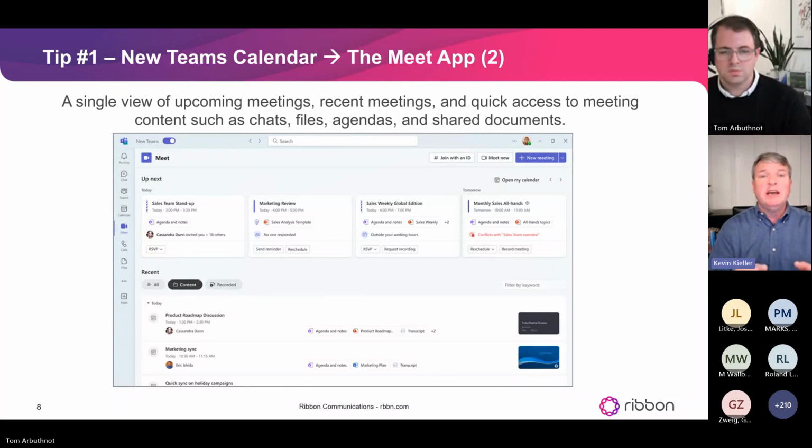And I think we're seeing Microsoft create these effectively Teams apps, the People app, but this is the Meet app. And so that is tip number 1: the new Teams calendar, agenda view, and for sure install and use the Meet app. Yeah, I'll give you that's a good one.